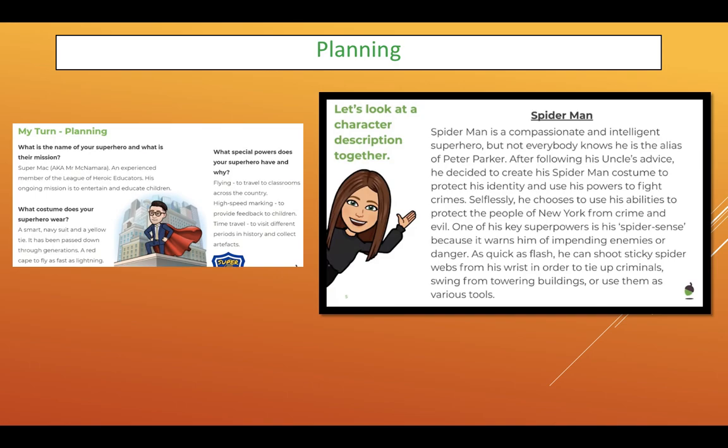Okay, so planning. The best thing to do before you start is your planning. So we've got on the left hand side, what is the name of your superhero and what is their mission? So you jot down some ideas. This is not writing the story yet. You jot down some ideas for that part of the planning. And if you look at the story of Spider-Man on the right, it gives you some ideas about what the name is, because they do.